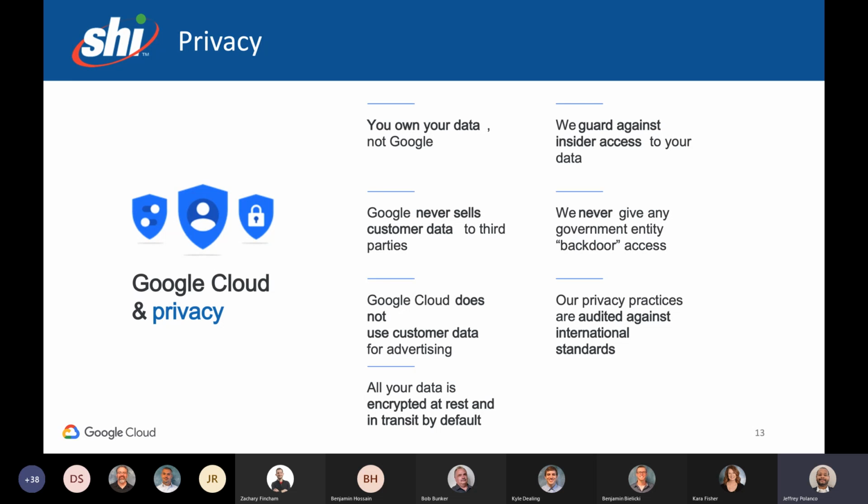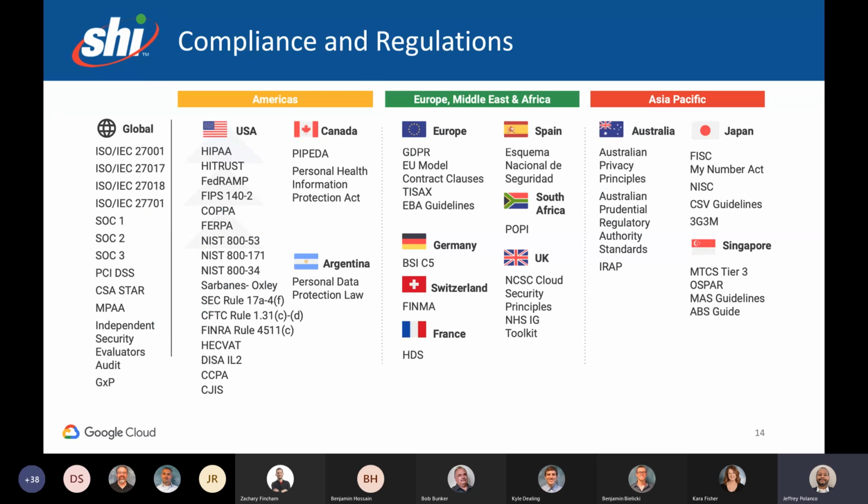International standards, such as the ones depicted on your screen, from ISO and SOC on the global levels to HIPAA, FINRA, and SOX in the US, and GDPR in Europe. Google ensures their cloud platform can meet these rigorous compliance standards.